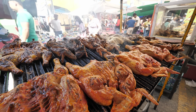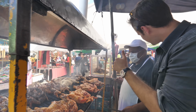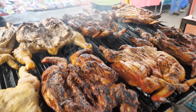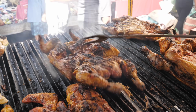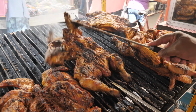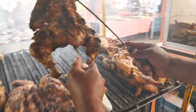And that it just looks so juicy. All of these chickens are just looking so succulent, and ours is right up here. That beauty right there. This is the whole chicken we've got right on the grill. I think it's done now. He's gonna put it right on a plate. Oh, unbelievable. Oh yes.